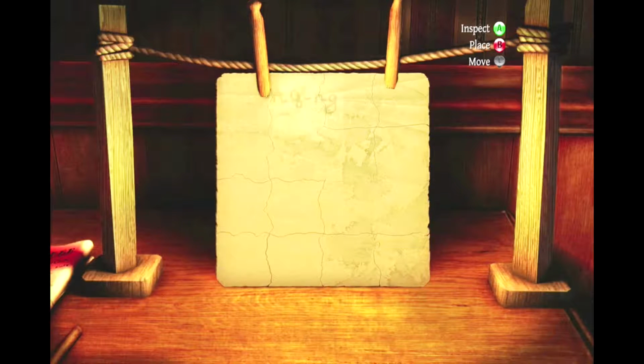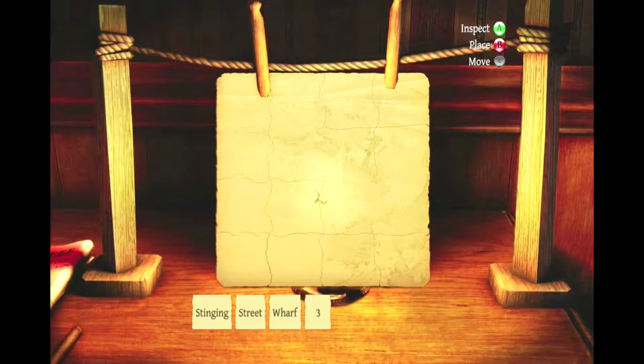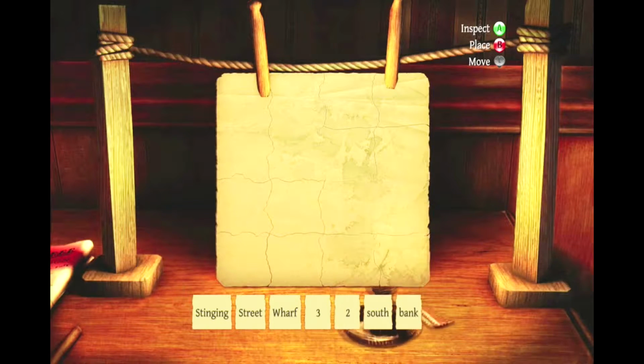So, strange. I don't know what that says. Wait, hold on. Is this backwards? No. Wharf. 32275. Oh wait, 32275 South Bank. Stinging Street Wharf, 32 South Bank. What about this?